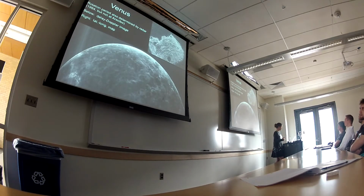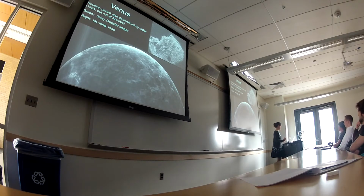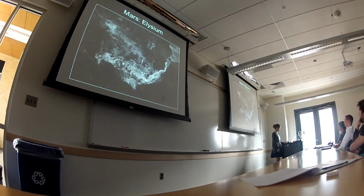Venus. We didn't know the rotation period of Venus until 1964. And radar measurements of the surface finally figured it out. To not know the rotation rate of a planet that we've been observing since humans first looked up at the sky until 1964, I mean, radar's pretty neat. How fast does it rotate? I don't remember, but I'm totally happy to look that up. Mars, you can get surface reference maps. Elysium, everyone see that movie?